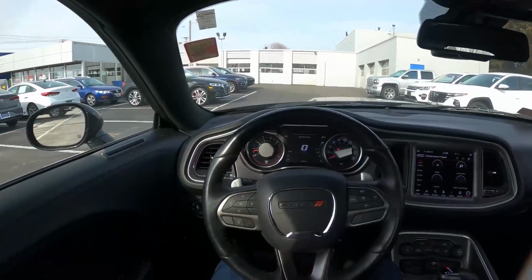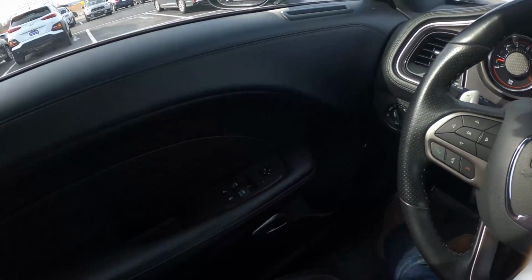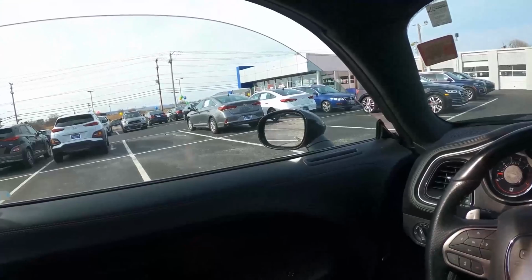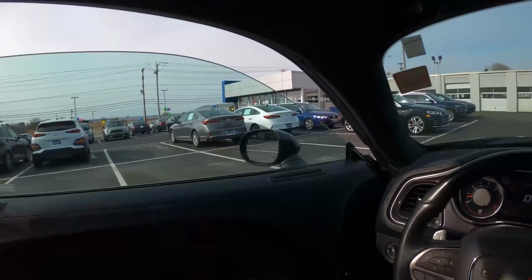Another touch inside of this Challenger, instead of having door handles up here like you would typically reach for, you do have this, I guess you could call it an old style. You do get down here, you're actually going to pull these, the window will pop in and out for you, and you will open the door because you do have frameless windows in here. So that's a pretty cool touch.